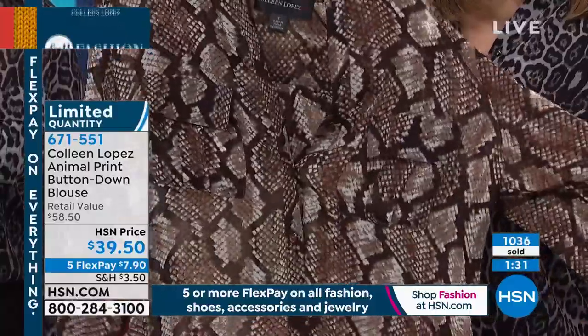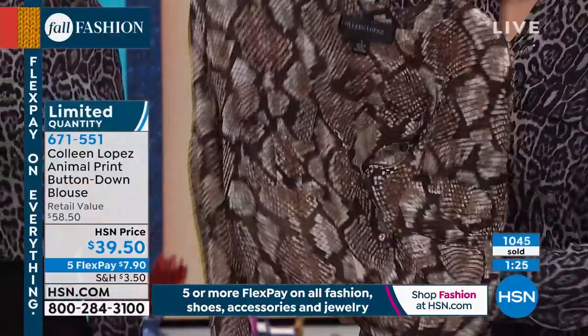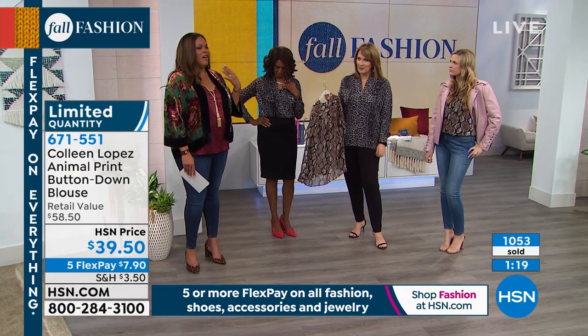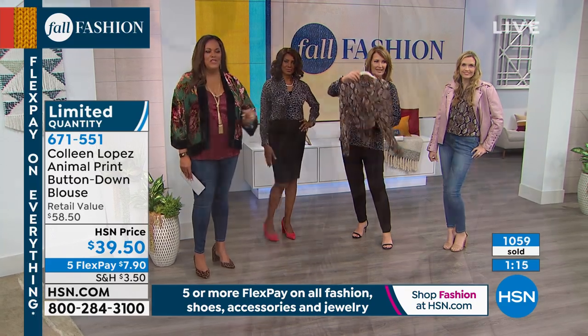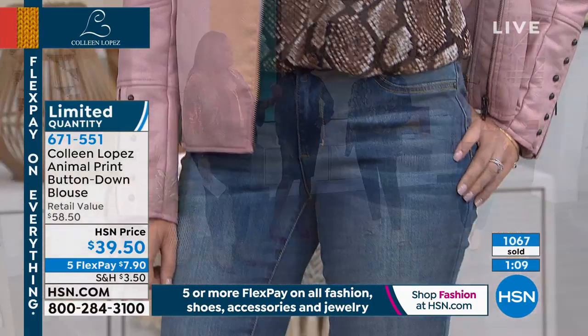You can wear it all the way open like a little topper, and just put a tank or a turtleneck underneath it. Isn't this pretty? It's gorgeous. I love that you didn't give it a collar. I feel like it makes it more modern and more feminine, and sometimes with a collar it's just a little too conservative. This says I have an updated blouse that I just bought from HSN. You're right. Animal prints never go out, but that neckline is very modern and very chic.